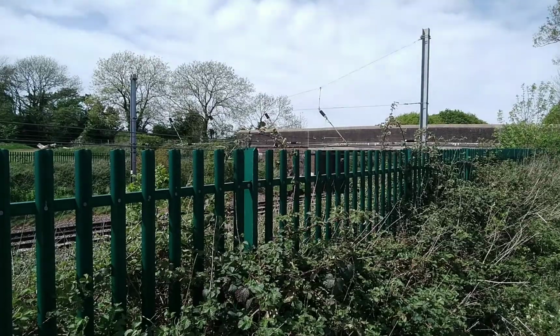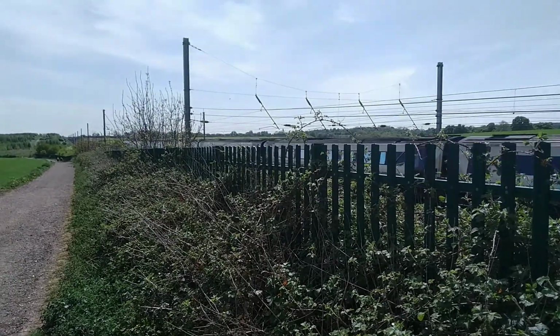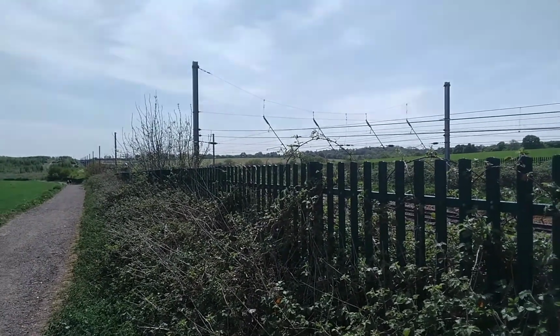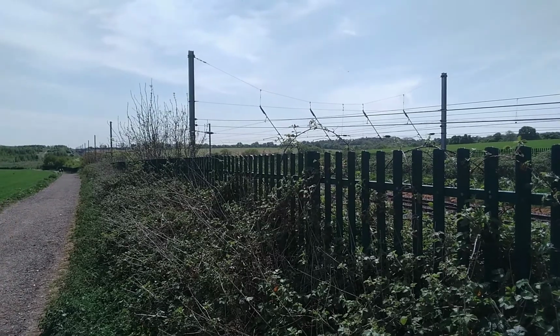Okay, we've got something coming south. Meridian, 22001, it's a 7 coach. I will have a check where that's going from. And I can see a freight train coming down. I will pause it and let it get a little closer.